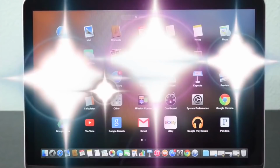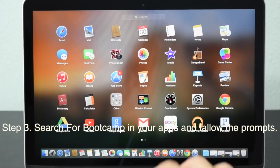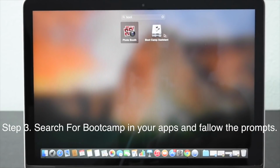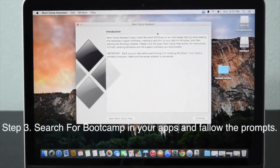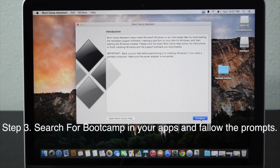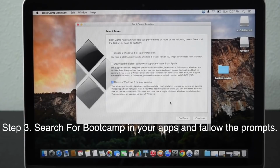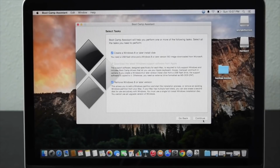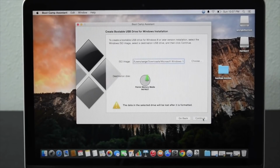Go ahead, access your applications by pressing the F4 key over here. Search for Boot Camp, type in boot, click on Boot Camp Assistant, and basically just click next on pretty much all of these prompts here, except for this area. You want to get the latest Windows support software for Apple, and you want to create a Windows 8 or later install disk. So check everything you see here, then click Continue.